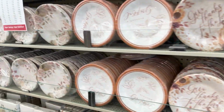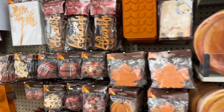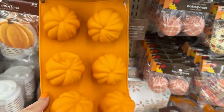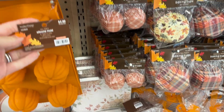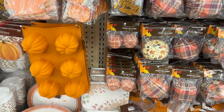The twins and I have made it to Hobby Lobby. As you could see, it was a rainy day, so we just walked to the store and took our time. I gave them some snacks and we checked out all that Hobby Lobby had to offer, which was amazing. This Hobby Lobby had so much Christmas stuff.